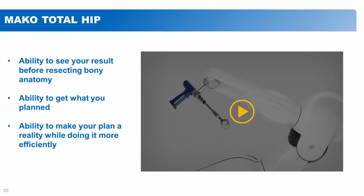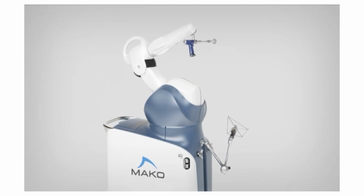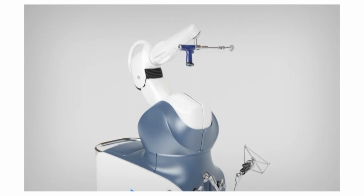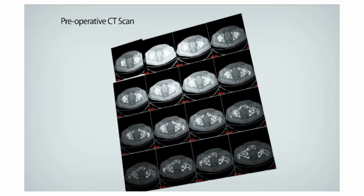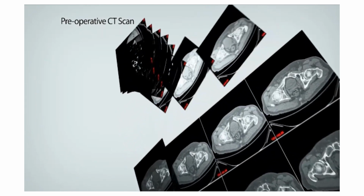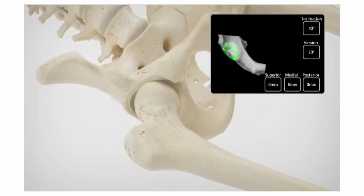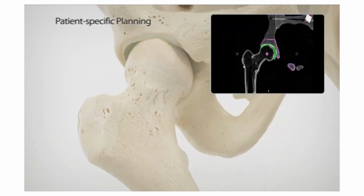So this is a little video that we can play. It shows the Mako robot. Again, there's various different types of robots. We have one for the hip, we have one for the knee, and also partial knee. And again, what we try to do is a three-dimensional image. The CT scan is done preoperatively. It gives us a three-dimensional model of normal anatomy. We can work on that three-dimensional anatomy preoperatively, put the implants in, and change the position.